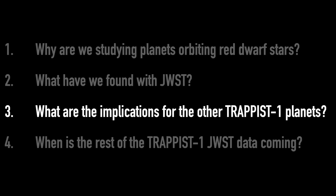So because of all that, I've heard a lot of people saying, okay, maybe TRAPPIST-1c is more Mars-like than Venus-like, but even Mars has a thicker atmosphere than that incredibly thin atmosphere that seems to fit that data point best. So what are the implications of all of this?